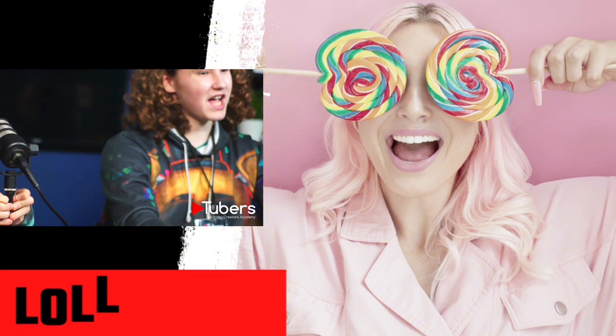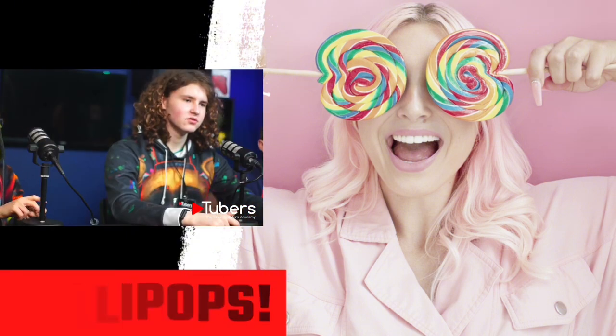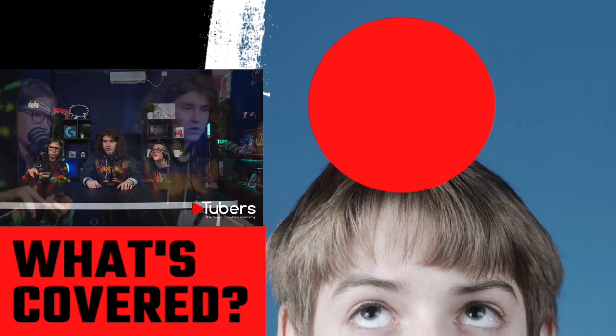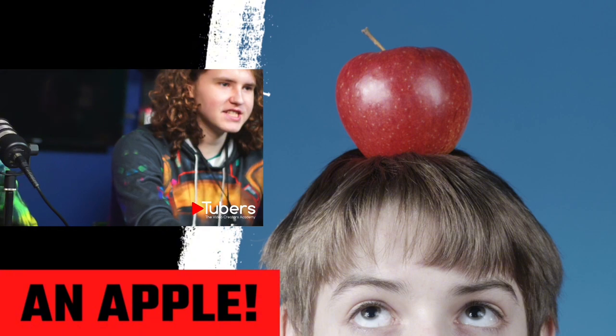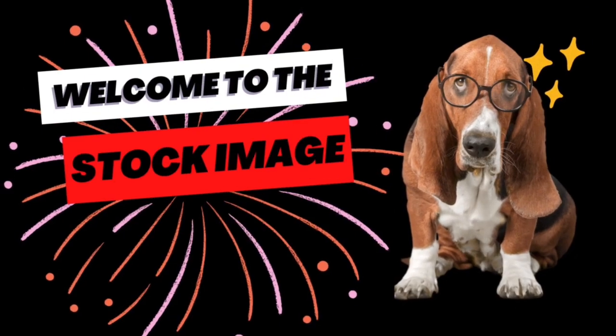No, people, it's not lollipops. How are we meant to guess that? No, but she's wearing glasses, so we got it correct. Apple. It's going to be in a hat. Oh yeah, this is definitely an apple. I think one of these things is going to be like a fish. I hope this is not a fish. No, people, it's an apple. We were correct. Because Newton had the thing fall over.